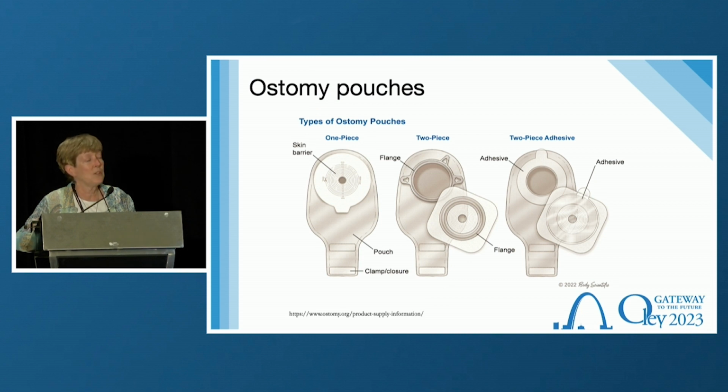So it's either a one-piece pouch where you have the skin barrier and the pouch connected, so everything goes on together, comes off together. The barrier is cut to the size of the ostomy, and then it adheres to the skin. They're all adhesive. There are a few non-adhesive options for patients who really have issues with their skin or with the adhesives. Most people prefer to use the two-piece, and there's a lot of different two-piece.